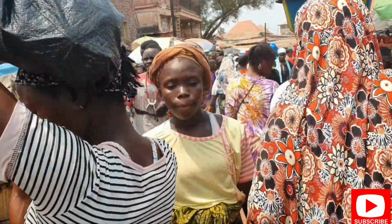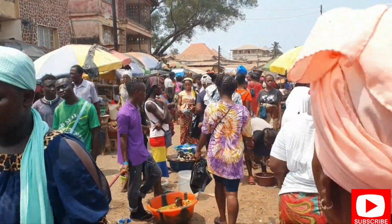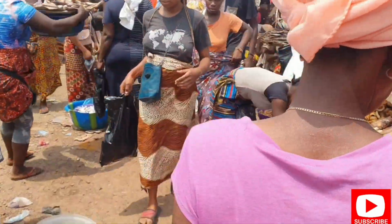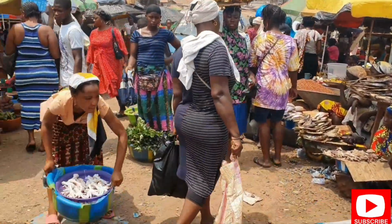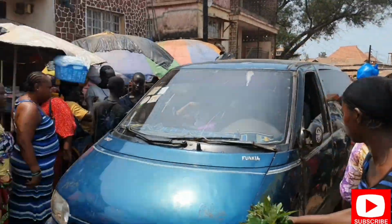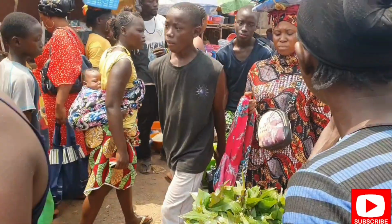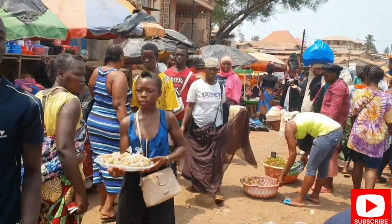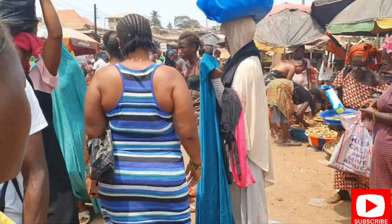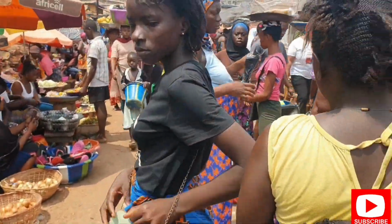But this particular market is a very, very important one, just like I described to you guys earlier. And as for the wet side, as you guys are seeing, it has changed a little bit since we did that particular video. The floor is a little bit more dried up than the last time that we came. It was not like this, but at this particular time this is exactly where we are.